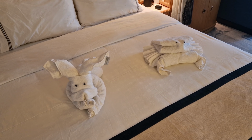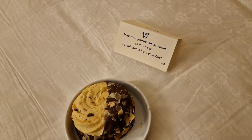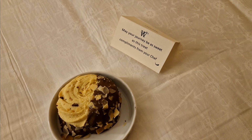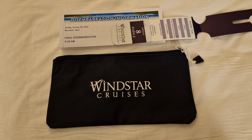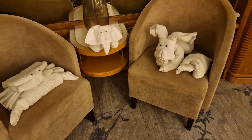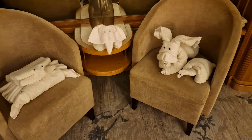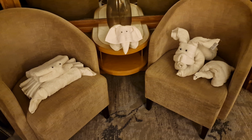Other little touches included finding all our electronics neatly wrapped up, held together by these Windstar branded cable loops, tasty desserts from the galley team, and even our own Ziploc bag containing our disembarkation information. The best thing, however, had to be the addition of yet more towel animals which kept appearing throughout our cruise, and never failed to make us smile.